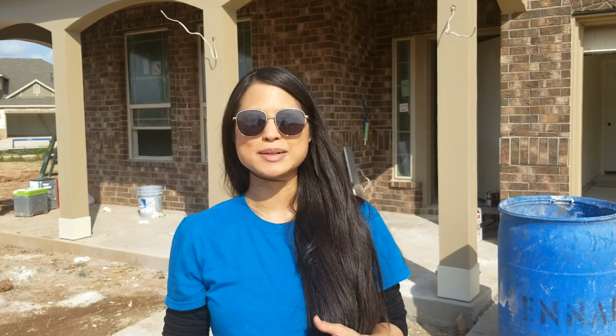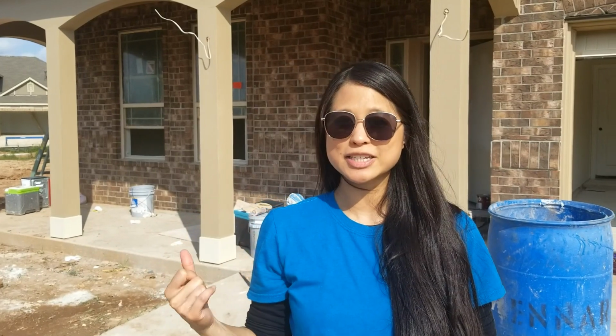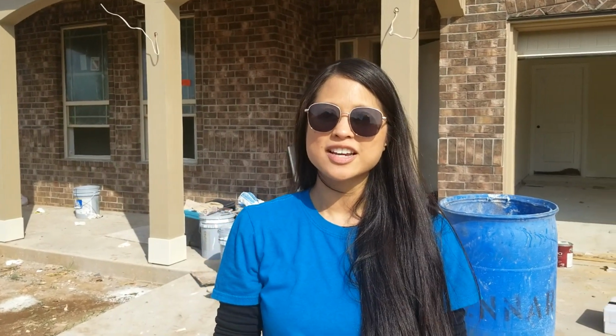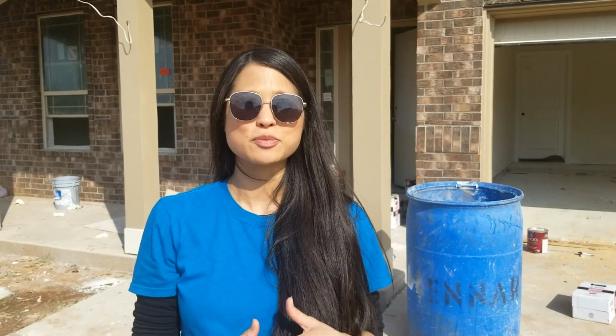Where did we buy a house? We bought a house at Harvest Green, and I really love the neighborhood here. But some of my favorite things about this house here is that there's two bedrooms down, there's a game room, a media room, and a pretty big corner lot, so I'm really excited about it.